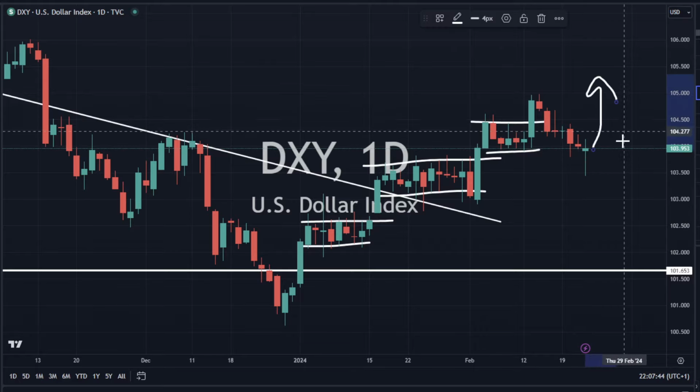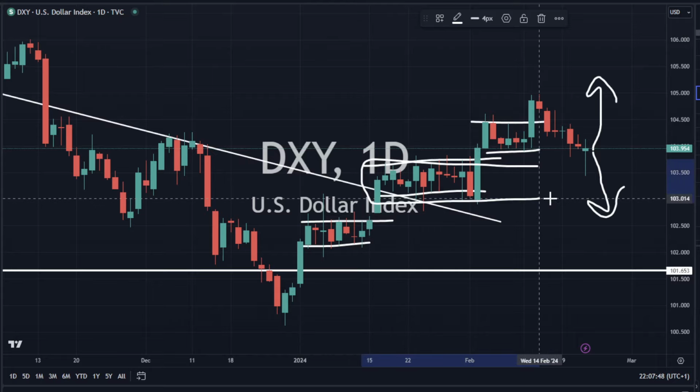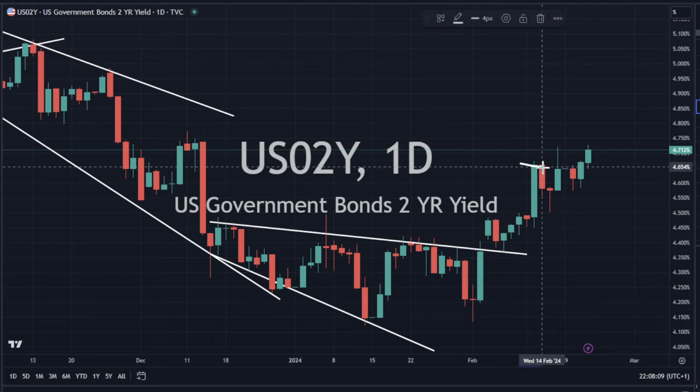Are we going to turn or are we going to continue lower, where we've got a bunch of support right underneath us? That's the question. And what I do is I go look at yields to see what my answer could be. So we'll go over to yields, and generally when yields go up, the dollar usually stays pretty steady or goes higher. So the 2-year up today, and that still looks like it wants to go higher.